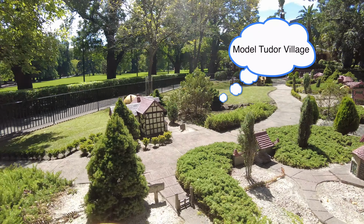That there is a waterfall with giant leaves. If you consider the size of people in this town, they even have these trees made to the right size. Model Tudor Village. Let's check out this sign.